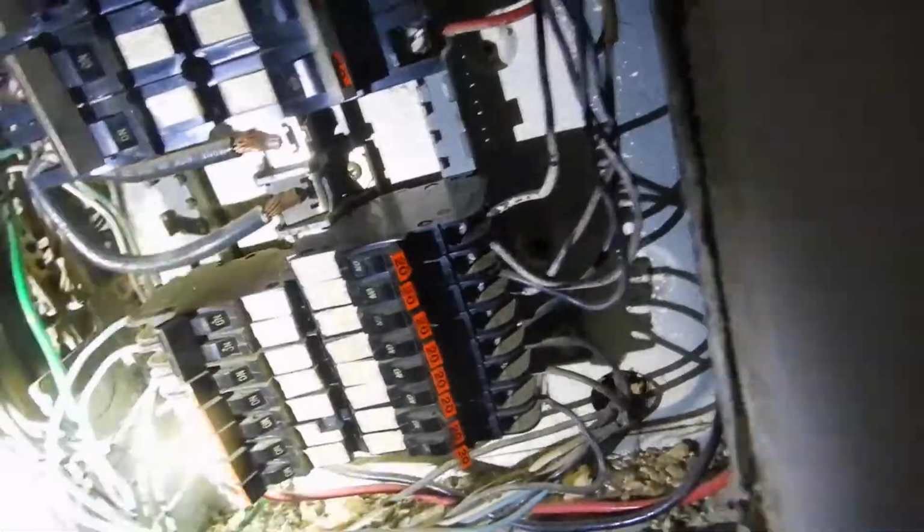This is an obsolete system. But besides all this, a lot of it might be considered de minimis or small potatoes. You're missing a screw, you got a little paint. The real reason why I would replace my Federal Pacific panel. I did replace my Federal Pacific panel.